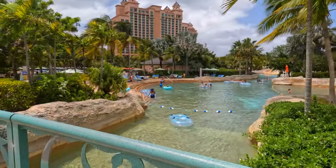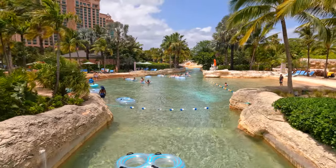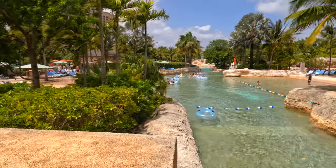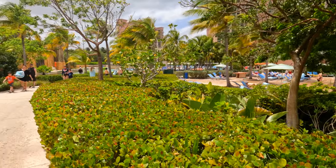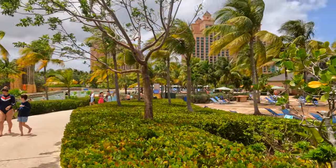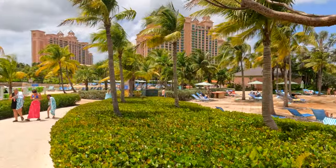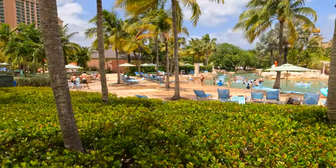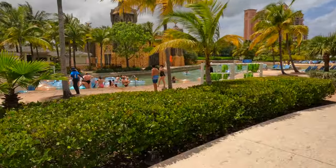This is the bridge going over the Rapids River. This is actually where the Rapids River will end. You used to be able to go all the way around, but guests were complaining that they couldn't find tubes and they would have to wait for the tubes. So they decided now to block off the area, and this is where all the empty tubes would float. And this is where you would exit and leave your tube.